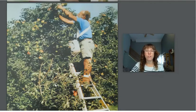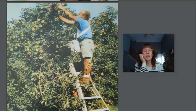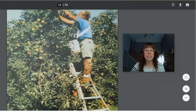So take a look at this photo, friends. He's standing on a ladder because the tree is quite tall, and he has this sack or bucket. It's wrapped around his shoulder, and on his belly is like a belt strap. That's because when he picks the apples, if he drops them to the ground, they'll bump the ground and they'll get pretty yucky and you won't want to eat them. So he puts the apples in his bucket to keep them safe.